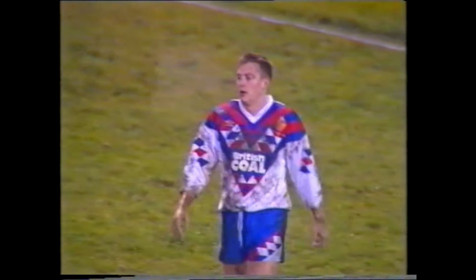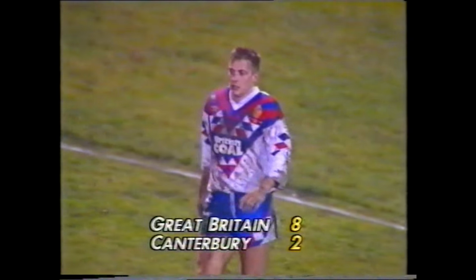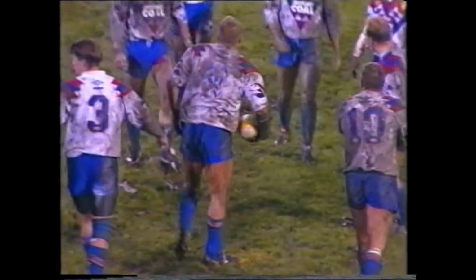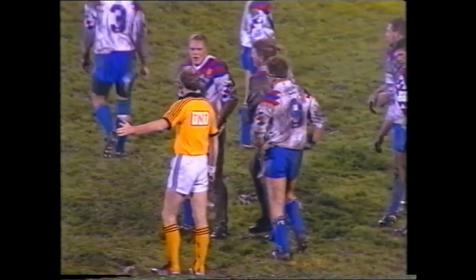Derry Cox trying to convert Newlove's try. That's a pretty good attempt right between the middle again. So it's 8-2. Newlove the try scorer. It's been converted. 8-2. The tourists over Canterbury. There's a misunderstanding there from the Great Britain forwards, Dean Sampson not happy with himself. This will be a Canterbury feed into the scrum and a chance for the locals to hit back.